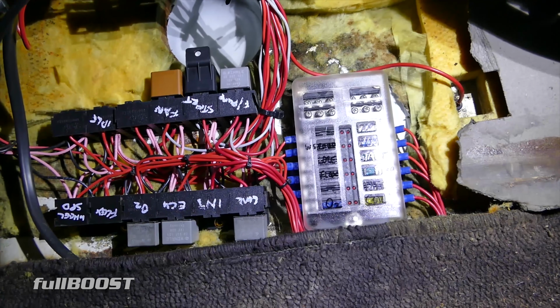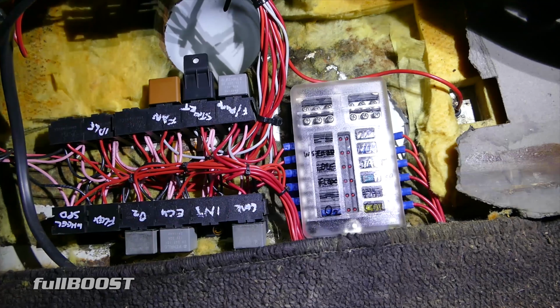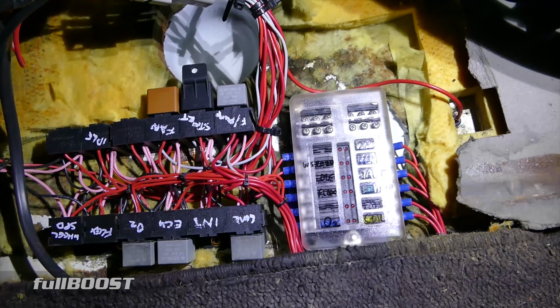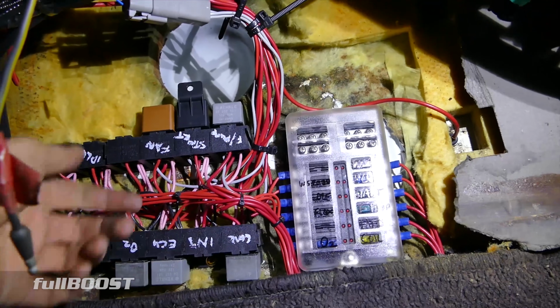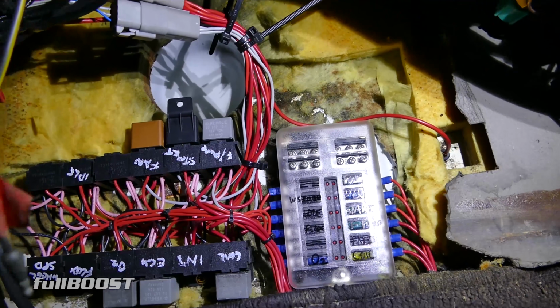Basic setup like this can work just as well as some flashy PDM, especially in a car with this kind of budget. So you can see here, relays labelled, fuses labelled, so it's pretty easy to identify if there's a fault or if there's a problem.